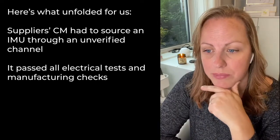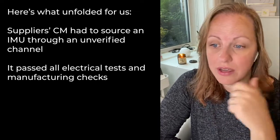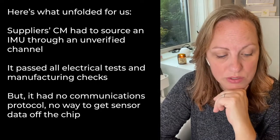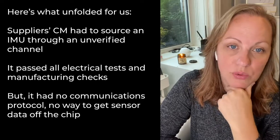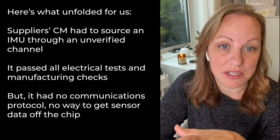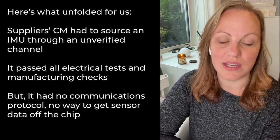So when our supplier got the build, electrically, everything was fine, looked great. All the tests passed. And then that became part of our system, and we found out that we cannot communicate with the chip. So we can't get any of the information off the chip, making the chip absolutely useless, because it's doing what it's supposed to do, but it can't tell anyone anything about what it's doing and what it's reading.